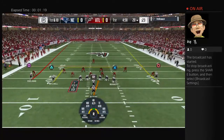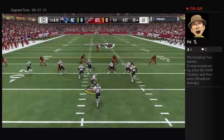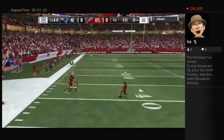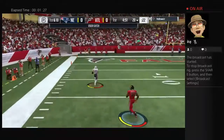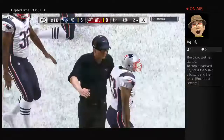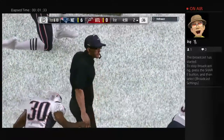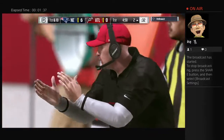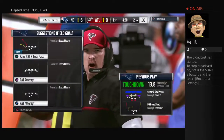They'll come out in the pistol. Now a play fake here on first down. Oh, he's going to take a shot right away. And that's caught inside the 35. And all the way in. Touchdown, New England. Julian Edelman, 79 yards. And the Pats have taken the early lead.